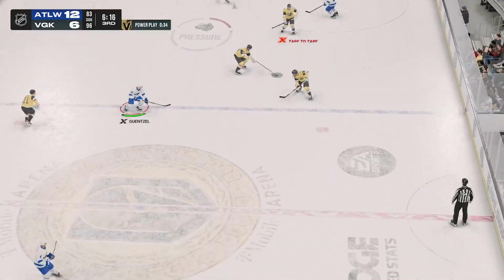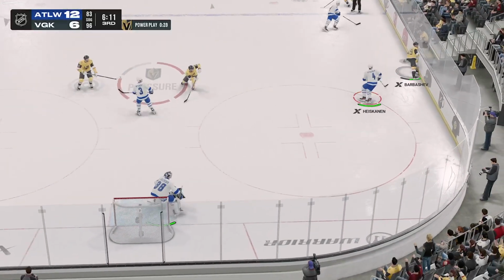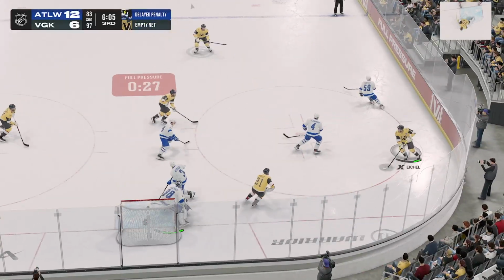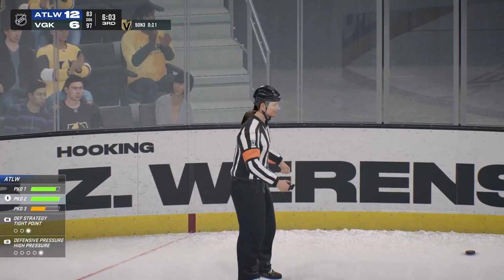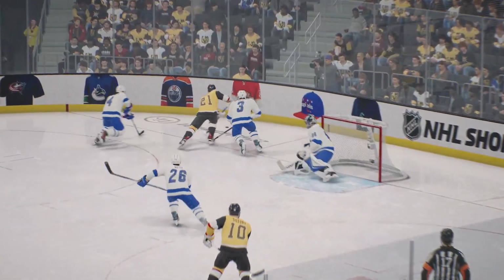The Golden Knights get a hold of the puck in their own end. Gains the zone through center. Feeds it over on the right. Turns him away. And it looks like hooking is going to be a call coming up. Here's the official's arms up in the air. And the officials will pass the sentence here. Werenski's stick work has resulted in a 2-minute penalty for hooking.